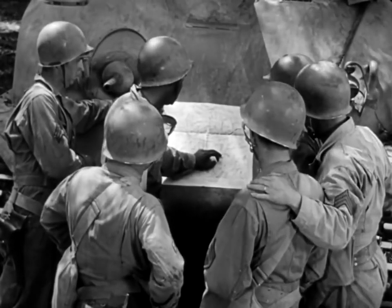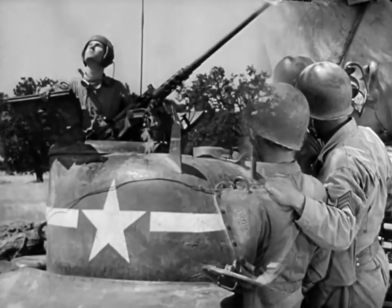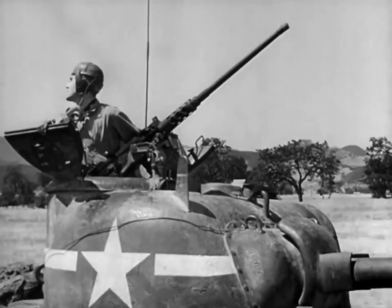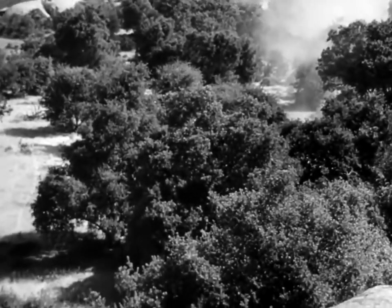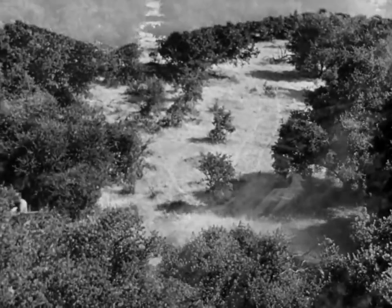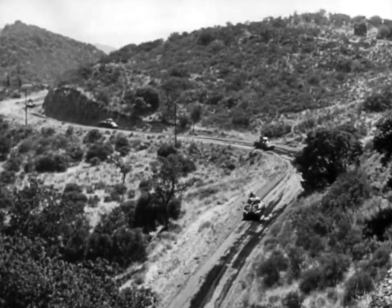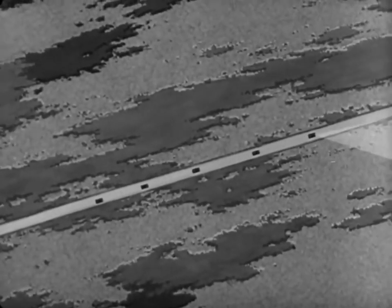They are advanced preparations, alertness, concealment, dispersion, and firepower.